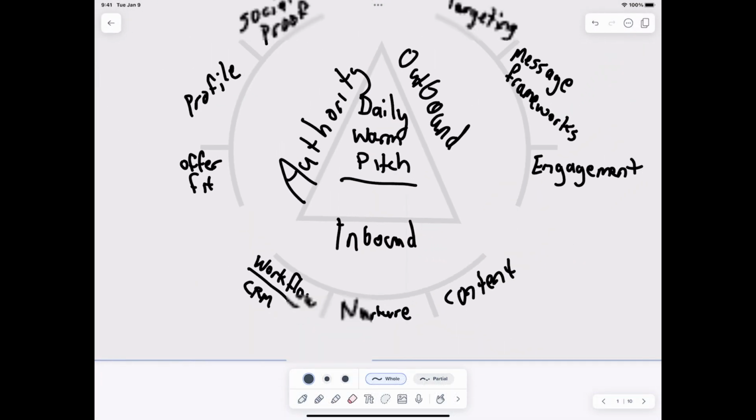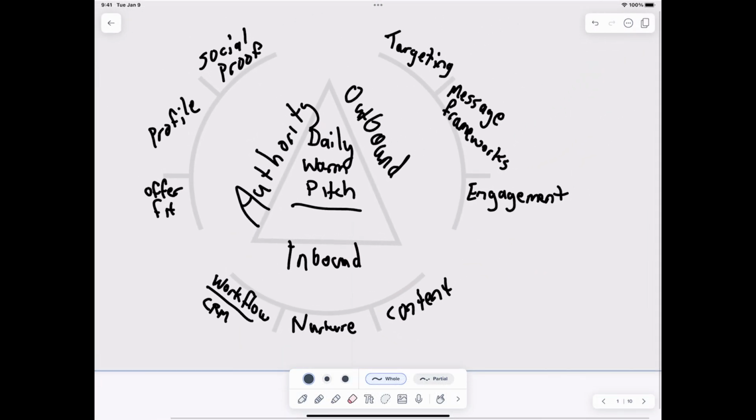Right? Nothing is worse than sitting on LinkedIn for hours and hours just scrolling, refreshing, hoping something happens. You want to get in and execute the right tasks. These are the right tasks. You're going to be doing these activities, right? Because the purpose of this is to get into conversations.